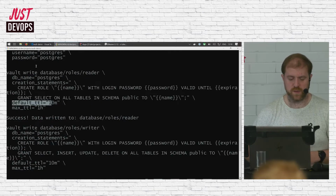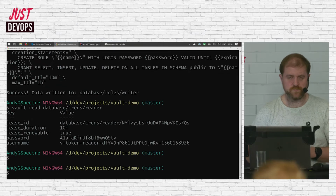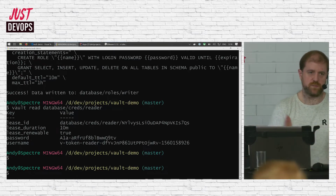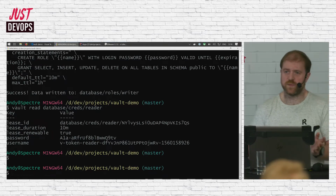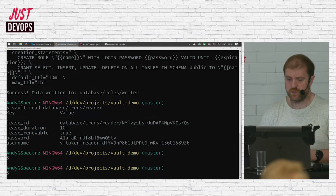The idea of keeping the credential short is that if you then end up getting attacked, then your credentials are only going to be live for a small amount of time. So there's hopefully only a small window when someone can steal a database credential and do something bad.